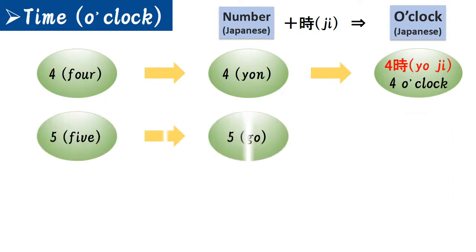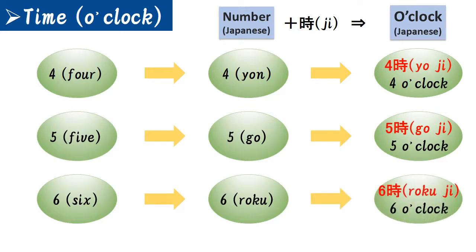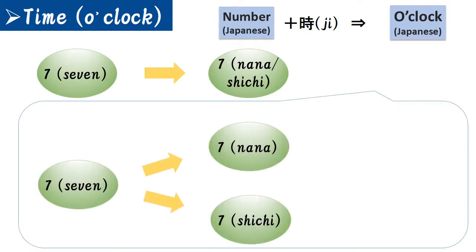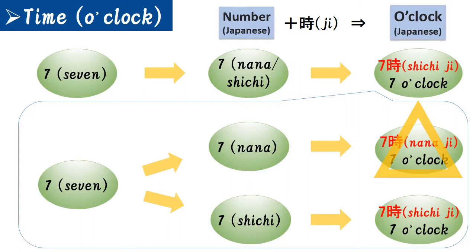5 o'clock, 5 in Japanese is 5. So 5 o'clock is 5-ji. 6 o'clock. 6 in Japanese is 6. So 6 o'clock is 6-ji. 7 o'clock. 7 in Japanese is 7 or 7. So you think which to use when you describe time. 7-ji is not really wrong. We mostly say 7-ji when we describe 7 o'clock, but we sometimes use 7-ji for avoiding misheard, because how to pronounce 7-ji is similar to 1 o'clock 1-ji. That's why I said 7-ji is not really wrong. So basically 7 o'clock in Japanese is 7-ji.